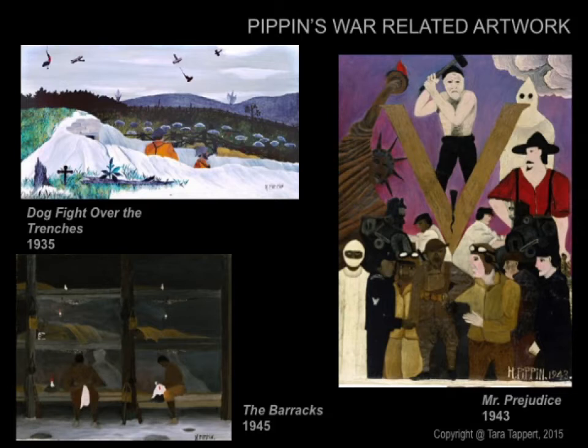Another war-related painting, Mr. Prejudice, powerfully captured Pippin's feelings regarding discrimination and segregation. Created during the Second World War as a commentary about the repeated bigotry toward African American soldiers in service then, the painting divides whites from blacks and depicts a grim-faced white man hammering a wedge into the V for victory, a poignant symbol that not only referred to winning the war in Europe, but for African Americans winning the struggle for equality in the U.S.